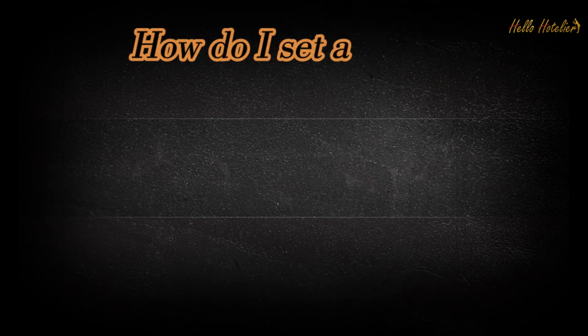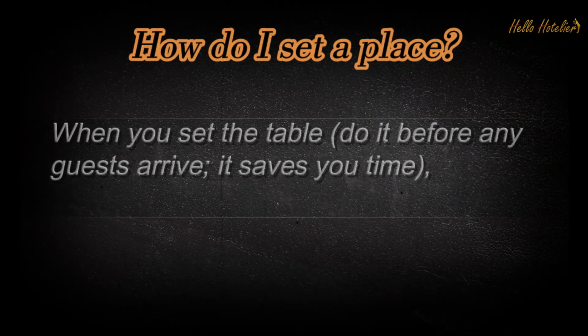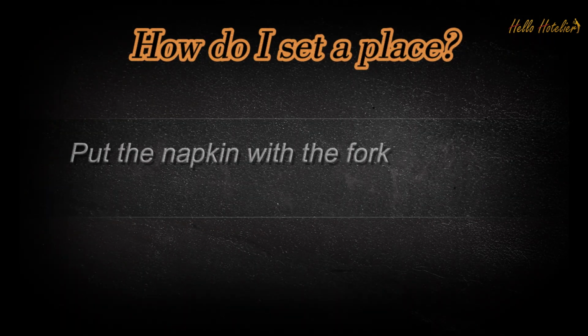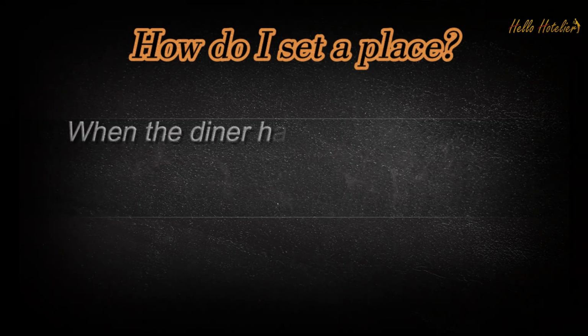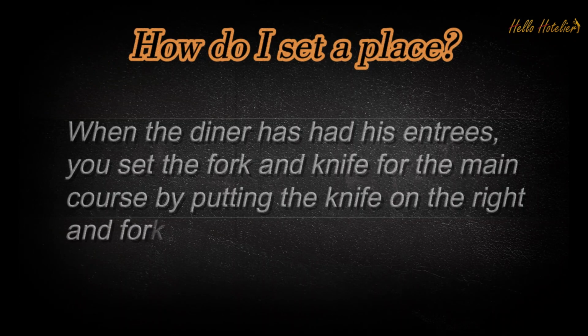How do I set a place? When you set the table, do it before any guests arrive. It saves you time. Put the placemats down first, and then the dishes on top of the mats. Put the napkin with the fork and knife, and on the top right the glass of water. When the diner has had his entrees, you set the fork and knife for the main course by putting the knife on the right and fork on the left.